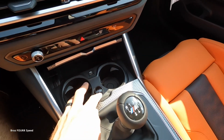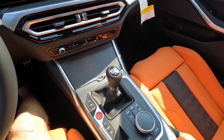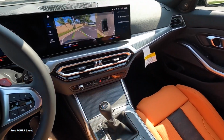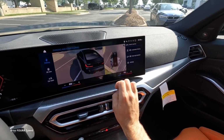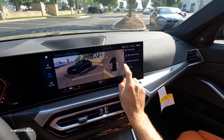There's also 2 cup holders, 2 auxiliaries, and a little bit of storage if you open up that tray cover there. And then if I push this all the way to the left and up, that is for reverse. So there's the backup camera along with the top-down view with a few pinpoints there. You can also go into the 360 camera.